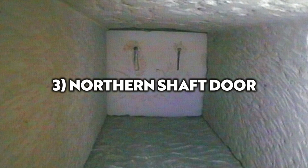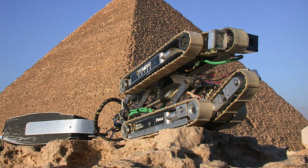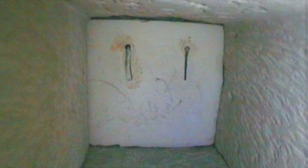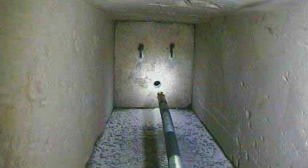Number 3. The Queen's Chamber Northern Shaft Door. Pyramid Rover was a mission to explore the Queen's Chamber northern and southern shafts. It happened 21 years ago, in 2002, and it was the first time the northern shaft had been explored in its entirety. The great finding from this mission was the fact there was a door at the end of the shaft, just like the one found in the southern shaft by Rudolf Gantenbrink years earlier.